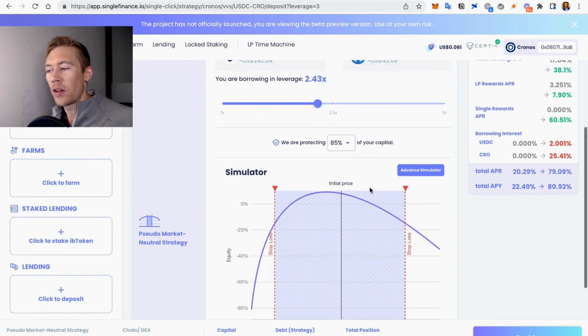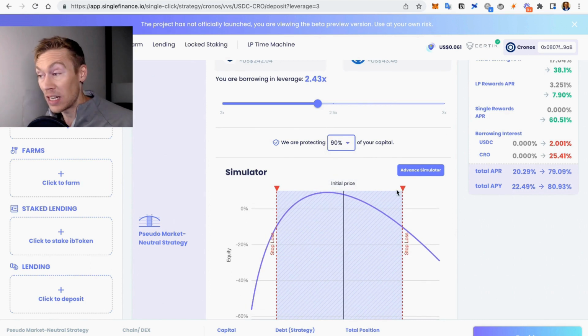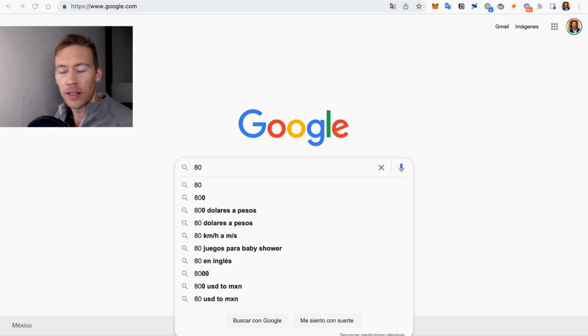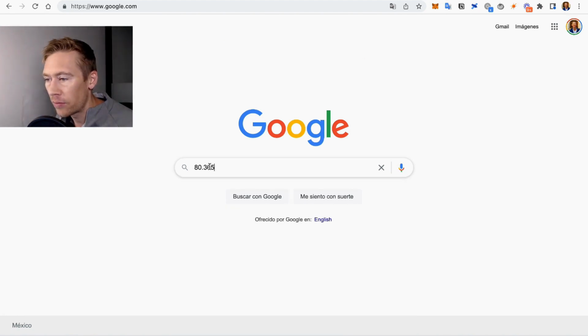So just know your liquidation on the upside and the downside, and are you comfortable with losing 10% or 15% while you're farming on the way up? A good way to think about that is, if you're making 80%, how long does it take for 80% to give you 15? We can do that calculation right now. All right, so this is the 80% divided by 365.